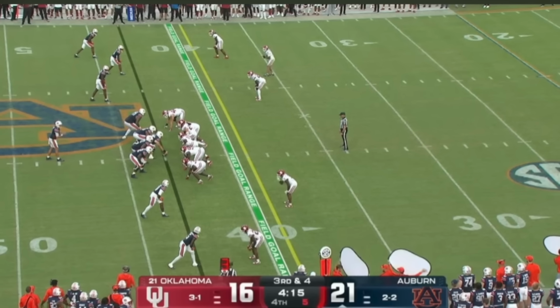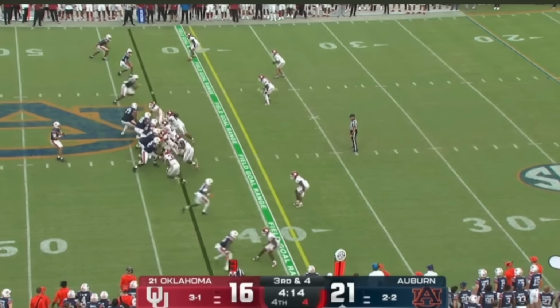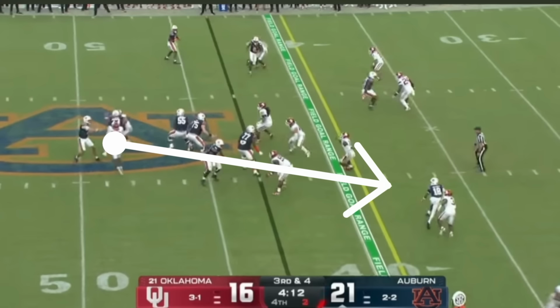The slant route is a man coverage beater older than time, and all you need to execute it is a little bit of open space. Look down the middle of the field. You see all this open grass? That's the carrot that Zac Alley is dangling in front of Auburn quarterback Peyton Thorne. Thorne is baited into the slant route, seeing his slot receiver beat the defensive back to the inside. He targets him right out of his break.